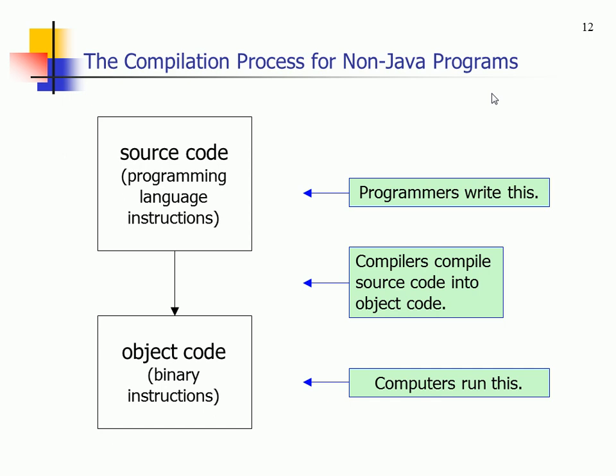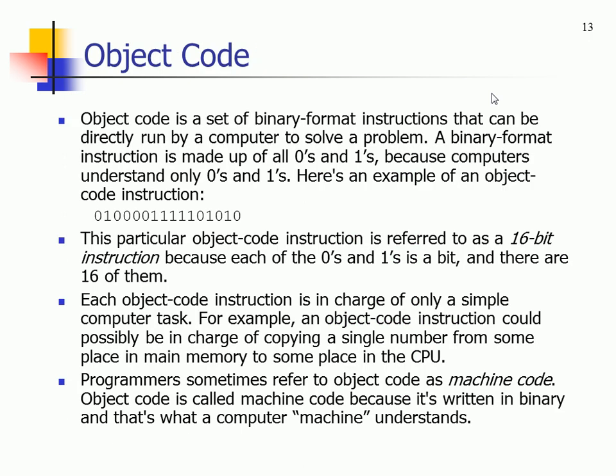We compile it into object code. Then we run the object code, which is the actual instructions. But again, it's made for the specific system it was written on. It's a set of binary instructions, sets of ones and zeros, because that's what computers understand, obviously.